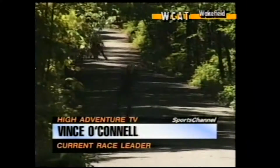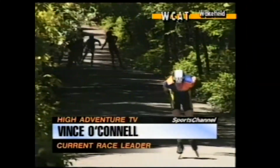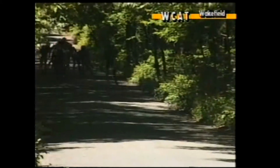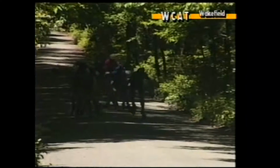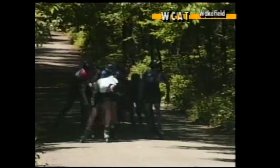Our leader, Vince O'Connell, just checked over his shoulder, and we can see the pack is starting to close a little bit. We're in the 9th lap of the 20K, brought to us by K2 and Hyper from Womatauk State Park in Hingham, Mass. No one really making a move in that pack yet, but it looks like they're trying to get something together, Lisa.